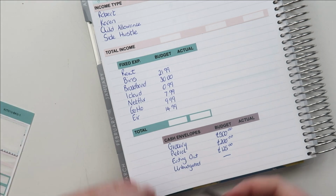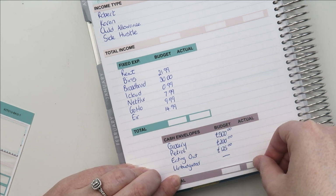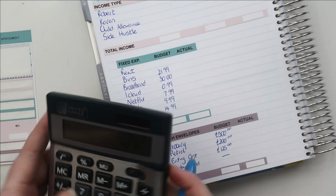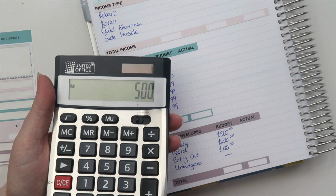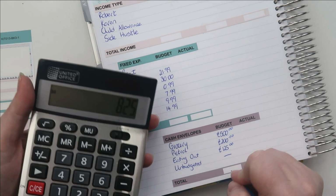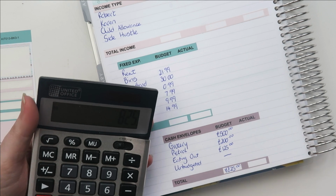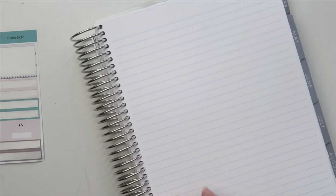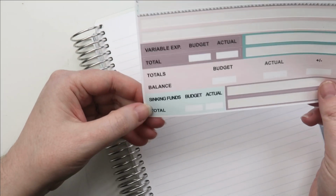And then we just leave a little gap, and then we put on this. So we can add this one up. We have 500 for the groceries, 200 for our petrol, and 125 for eating out, making 825 in there. Now if we flip over to the other side, I'm going to put in the sinking funds side of things.